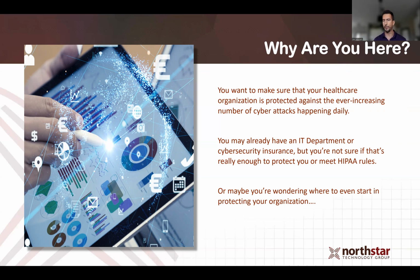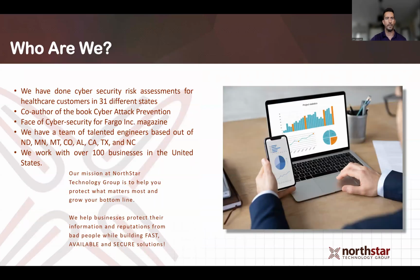Maybe you already have an IT department. Maybe you have cyber liability insurance and are wondering, well, I already have this stuff taken care of. Why do I need to have a cybersecurity risk assessment? Maybe you're not sure if that's enough, and you want to make sure that you meet all of your HIPAA responsibilities. Or maybe you are like a lot of organizations that come and talk to us and they understand that they need all of this stuff, but they simply have no idea where to start.